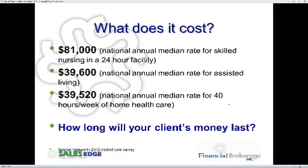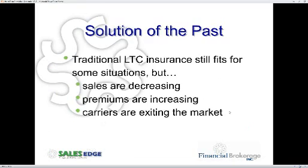Now, given all those numbers, upwards of $100,000 a year, how long are your clients' assets going to last? They're going to draw down that retirement savings pretty quickly. So we need to do something to help folks. The solution in the past has been, one, maybe use your own money. If you're Warren Buffett or Bill Gates, that's great. Most folks aren't in that situation, so they have to go out and purchase long-term care insurance.